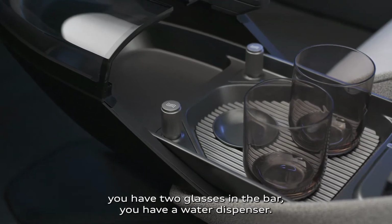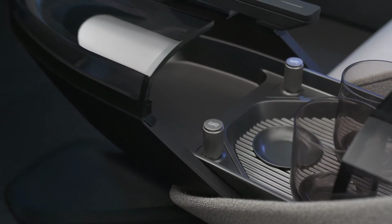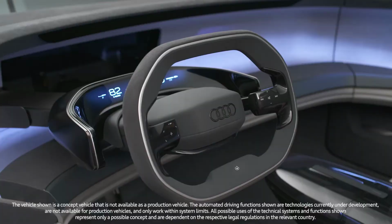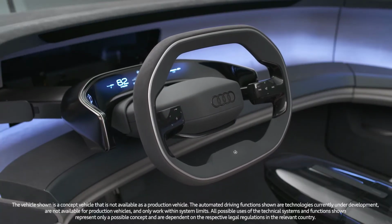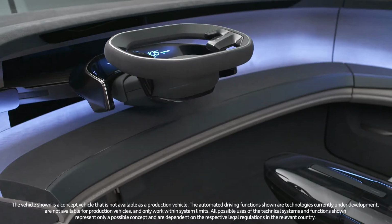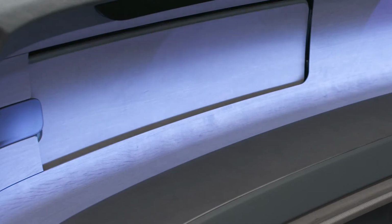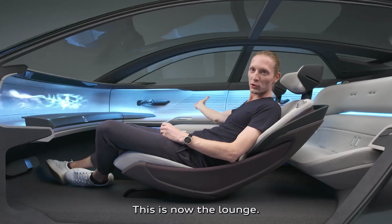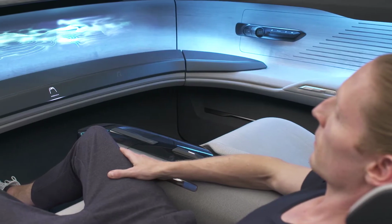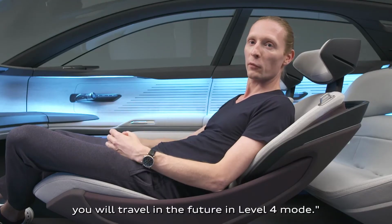You have 2 glasses in the bar. You have a water dispenser. You can get refreshments anytime you want. This is now the lounge. And this is how you will travel in the future in level 4 mode.